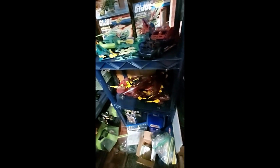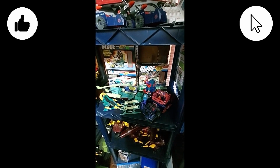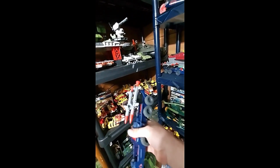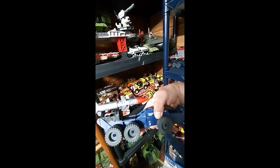Down here I got a little bit of Sky Patrol, Slaughters, Marauders. There's a Warthog, a couple Rolling Thunders down there. Python Patrol. There's some Dreadnought stuff. Thunder Machine, I'm a big fan of that. I'm always a big fan of these little ones too. The little sets that didn't cost a lot of money were some of the best play value. This is one of my favorites. The Adder.